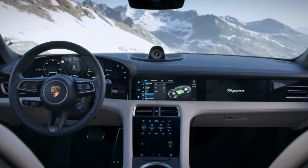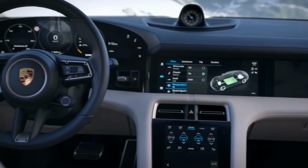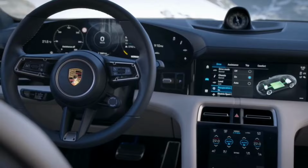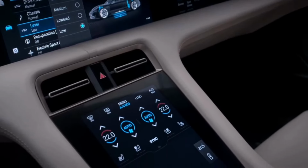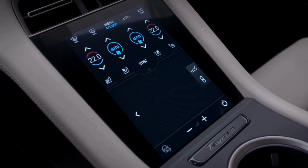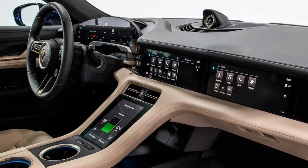Another 10.9-inch touchscreen is available for the front seat passenger, and there's a 5.9-inch touchscreen in the back seat that controls the rear HVAC and seat heating when equipped. Also included are four USB-C ports, wireless charging, satellite radio, and a 10-speaker audio system. Android Auto is not available.